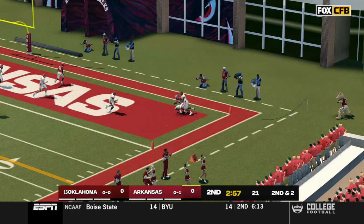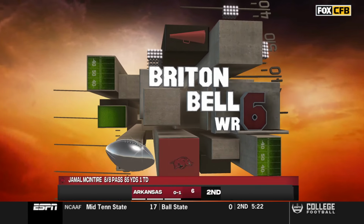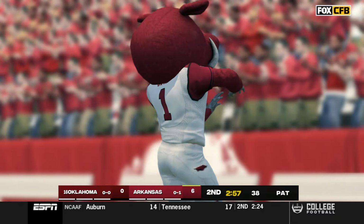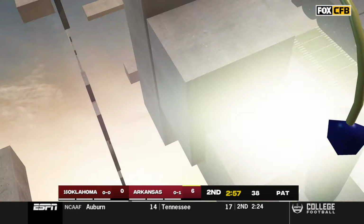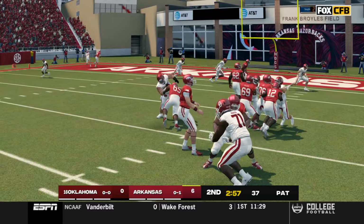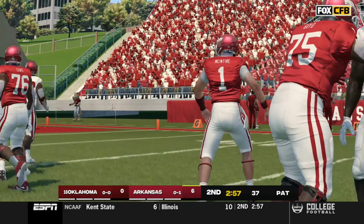Quick toss. Fires in there, got it, touchdown. Catch by the receiver for the touchdown. Anytime you're near the red zone, you've got to keep an eye out for this guy. They love going to him down here.